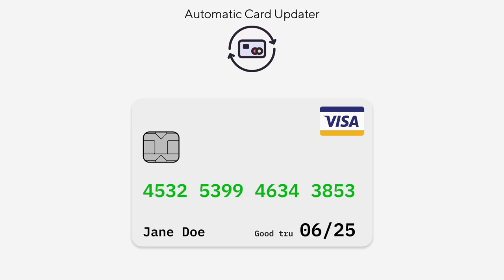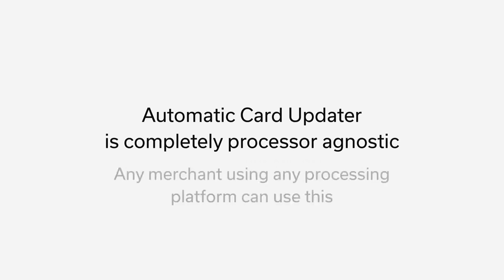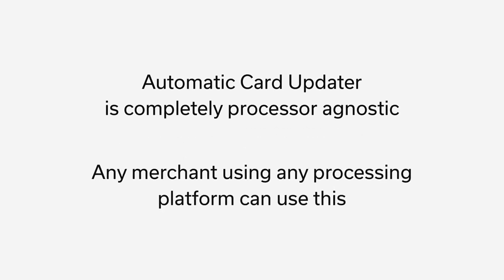just like they'd expect. The twist here is that Automatic Card Updater does not care what platform you're using. So you can be using any of the credit card processing platforms that we support and use Automatic Card Updater. There are no restrictions. The updating happens completely separate from the merchant's credit card processing, so they can use whatever they need to process. They can change who they're processing with throughout their gateway's lifespan. And if they do, Automatic Card Updater will continue to work. It'll continue to work just the same.